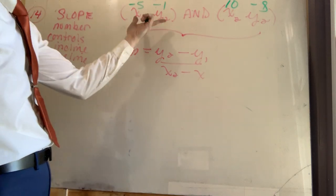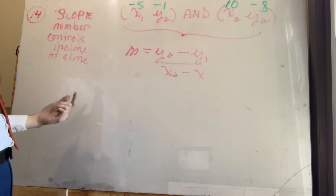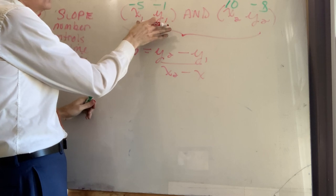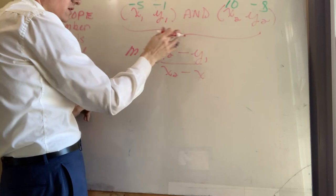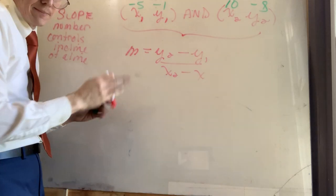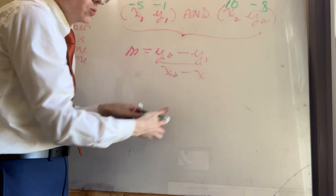Okay, if they're not labeled, I would personally label them like so, right? It's not wrong if you make this X2 and Y2, and this X1 and Y1 if you like, but just be consistent. If this is a 1, that has to be a 1. If this is a 2, this has to be a subscript 2. It's just a label, right? Just insert them now, superimpose them into the formula.